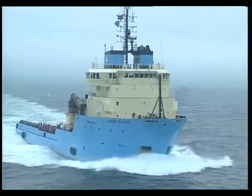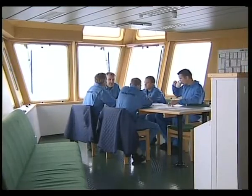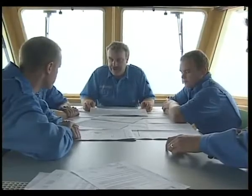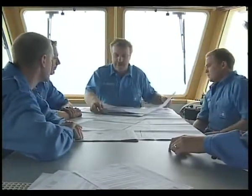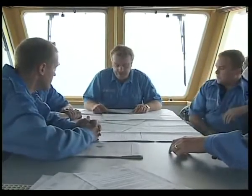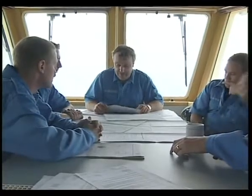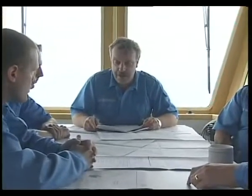During the voyage to the rig, the master discusses the latest information with his fellow officers. We've already got some changes to the procedures, but it's Jack Bates, as you know. He's moving from drill centre 1 to drill centre 2. It's about a 5 kilometre move. The procedures indicate that the lift of the anchors will take about 24 hours.